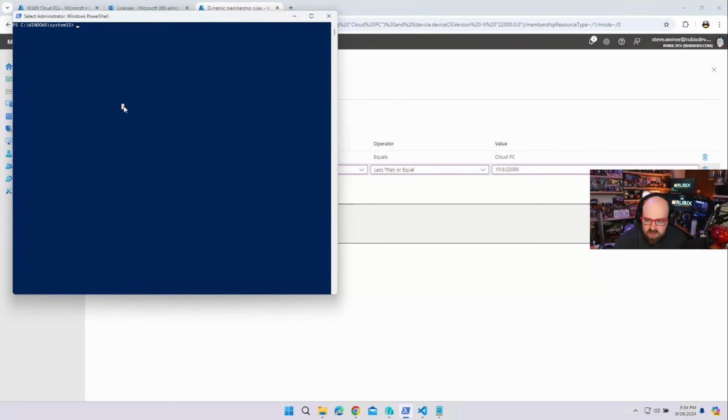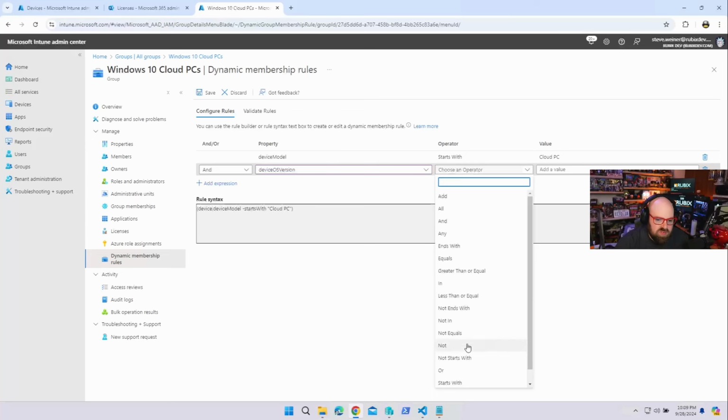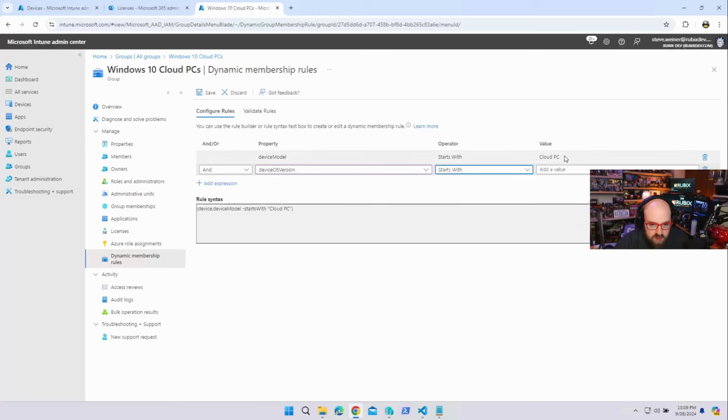Okay, so I'm going to open up PowerShell and just check that. That's going to be, let's do system environment, OS version dot version. Okay, so this is what we're looking for. So you can see, even though this is Windows 11, it's 10.0.22,000 means Windows 11. Anything that's below that in the 19s is Windows 10. Device OS version. This is interesting. This is going to be starts with. So we're going to do 10.0.19 because anything that starts with that is Windows 10. So that should give us what we want. Yes. Okay, so we save that.